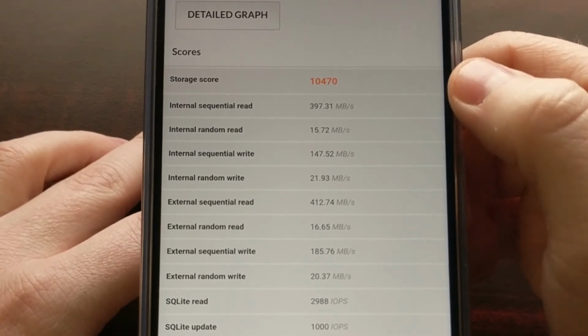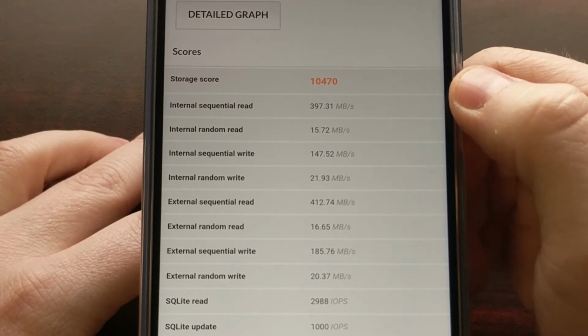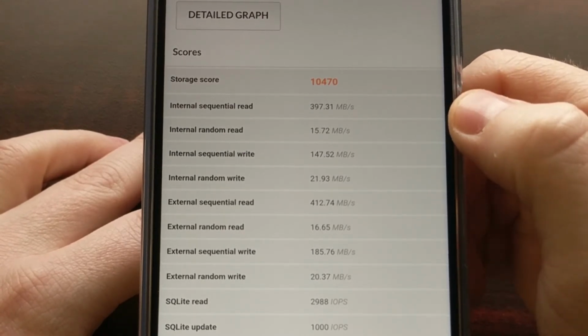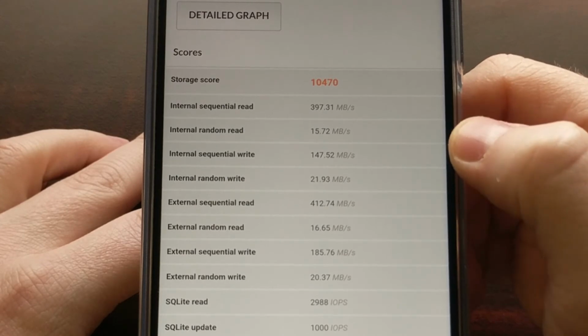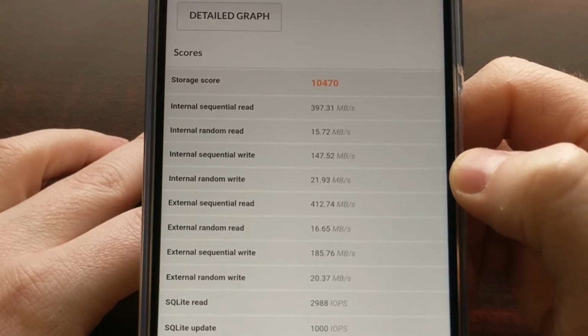So for the internal sequential read, we have 397.31 megabytes per second. Internal random read, we have 15.72 megabytes per second. Internal sequential write is 147.52 megabytes per second. And then internal random write at 21.93 megabytes per second.